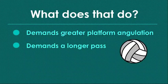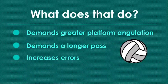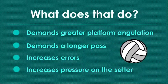It demands a longer pass. The longer you have to pass, the greater the opportunity to miss, to make an error. You may pass across the net, may pass too far to the side. All of these things get more difficult the longer you make the pass and the greater you make that platform angulation. It also increases pressure on the setter.